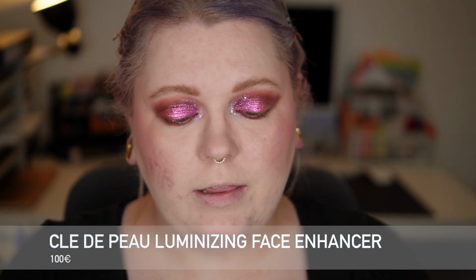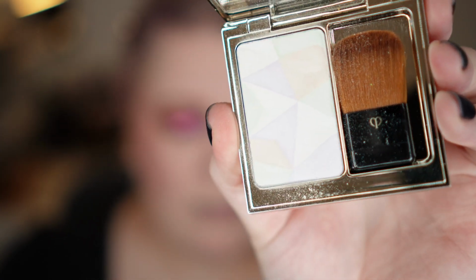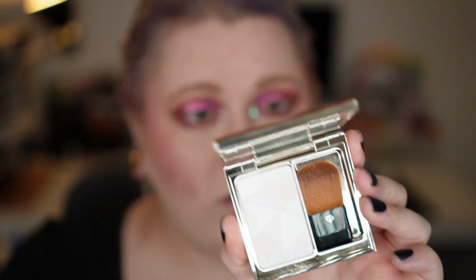My most expensive highlighter was actually a surprise because I thought it was going to be Hermès, like the plain air ones. They do have a highlighter, but no, it's this shiny reflective guy. This is the Clé de Peau. Let me show you. This is the Luminizing Face Enhancer.